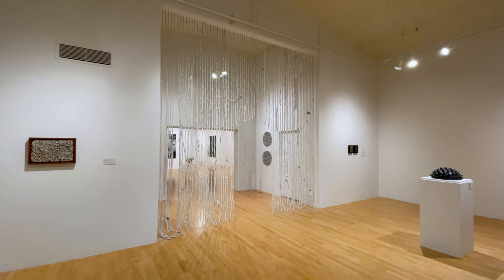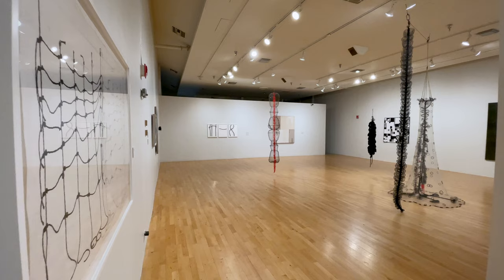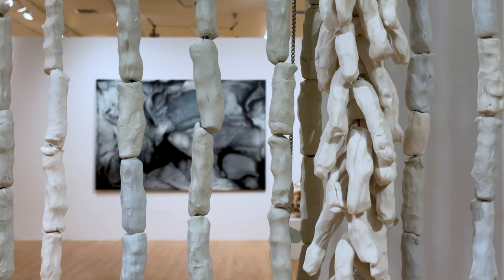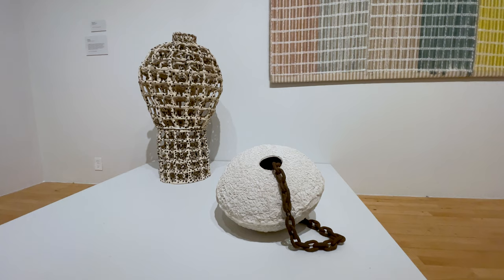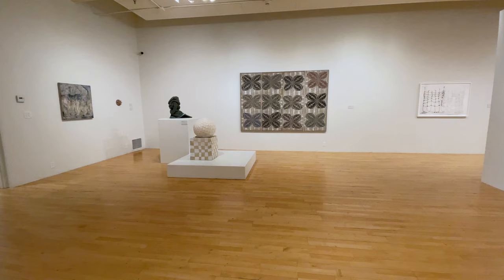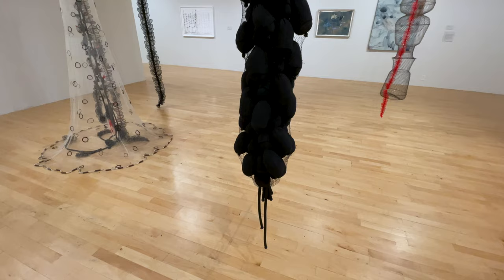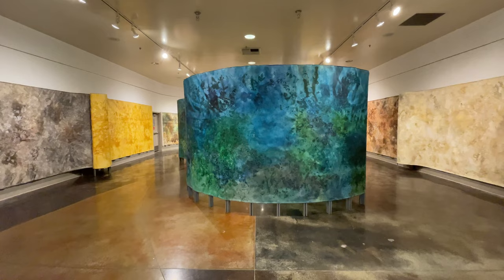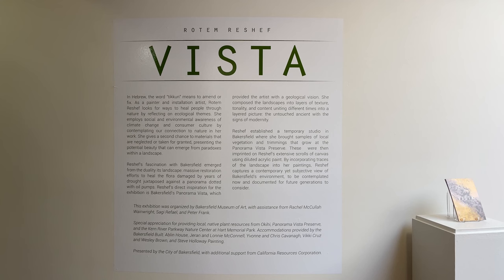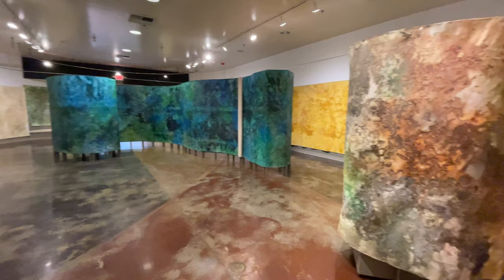community. Our visit included the exhibition Of Rope and Chain, Her Bones Are Made, which featured the works of 9 LA-based women inspired by the ancient Greek poet Sappho, using elemental materials in repetitive acts and rhythmic processes, exploring the relationship between physical strength and fragility. The exhibition Rotem Reshef, Vista showcases the artist Reshef's innovative technique using diluted acrylic paint made in the summer of 2022, capturing the essence of Bakersfield's natural environment.